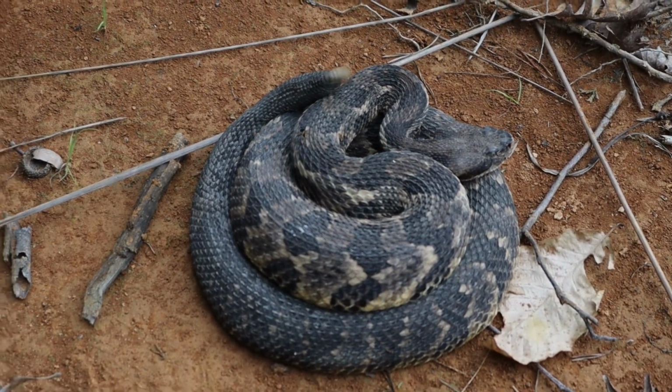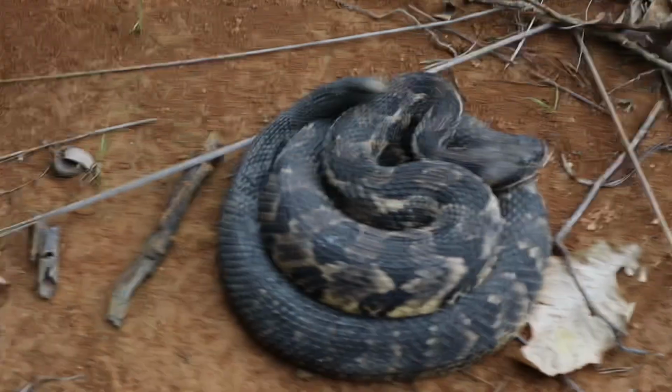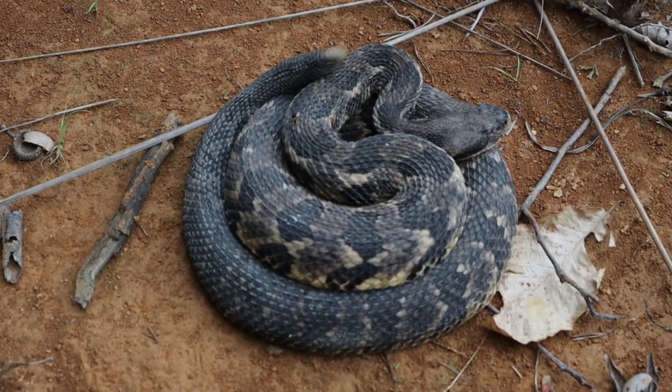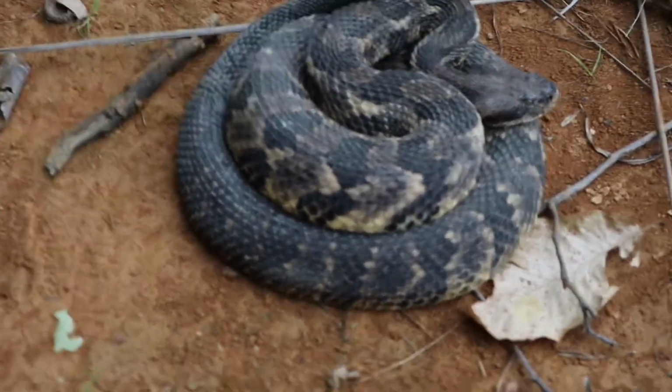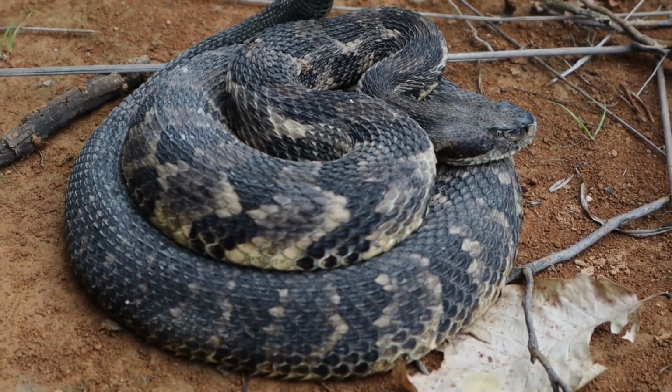This is an adult female gravid timber rattlesnake found under a piece of metal. She is in the shed. Hopefully we see her again, with some babies here in a few months.